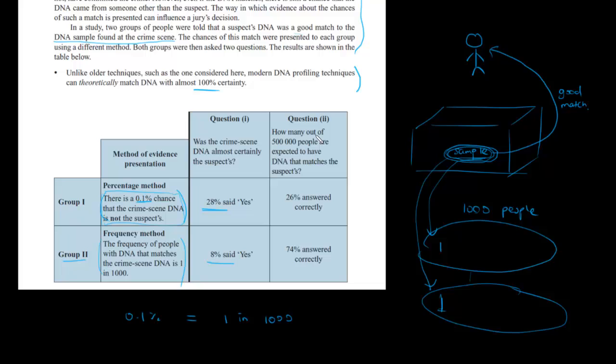It says, how many out of 500,000 people are expected to have DNA that matches the suspect's? Over here, it's an unlucky 1 in 1,000 that matches the sample DNA. So if you have 500,000 people, how many of those would have DNA that matches this sample DNA? In this case, 74% answered correctly, and that's understandable because this is pretty easy to understand: 1 in 1,000, so how many in 500,000? I think that's pretty easy to answer.